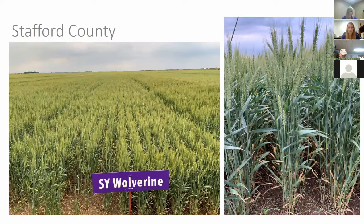Maybe what's interesting about Wolverine is I'm curious to see if it will maintain some of its resistance to leaf spotting diseases that we saw in SY Wolf. So I'm seeing a few brown leaves on some of the lower canopy there in this picture from Stafford County. So I'm kind of curious to try and get to some of these locations and get some notes myself to see how Wolverine holds up to diseases like tan spot in the future.